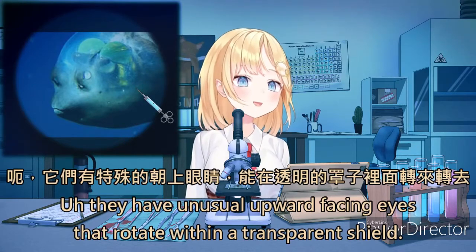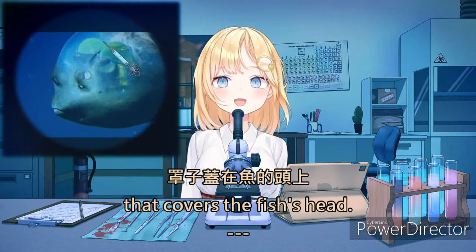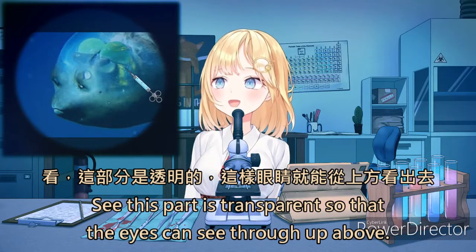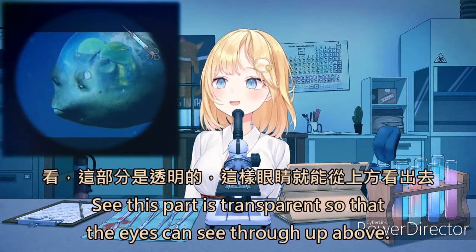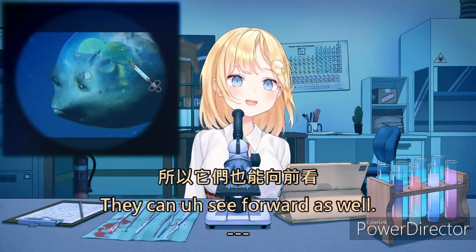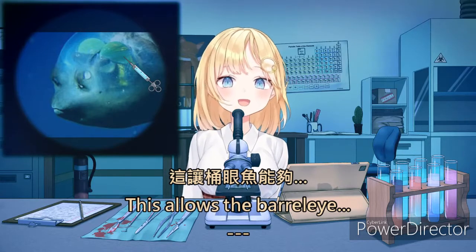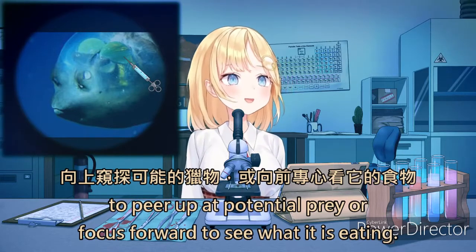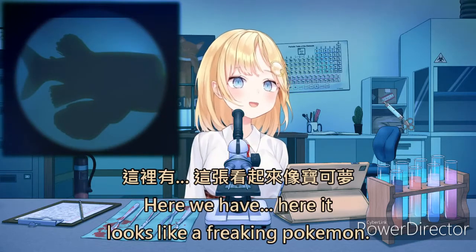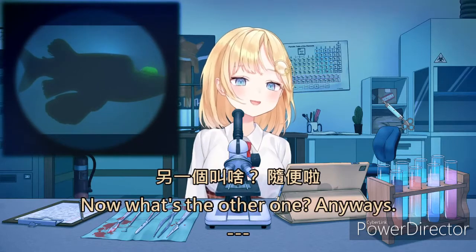They have unusual upward-facing eyes that rotate within a transparent shield that covers the fish's head. See, this part is transparent so that the eyes can see through up above. Oh, it seems like they can also rotate. They can see forward as well. This allows the barrel eye to peer up at potential prey or focus forward to see what it is eating. Here we have it. Here it looks like a freaking Pokemon. It's Rayquaza. Rayquaza? No, what's the other one?